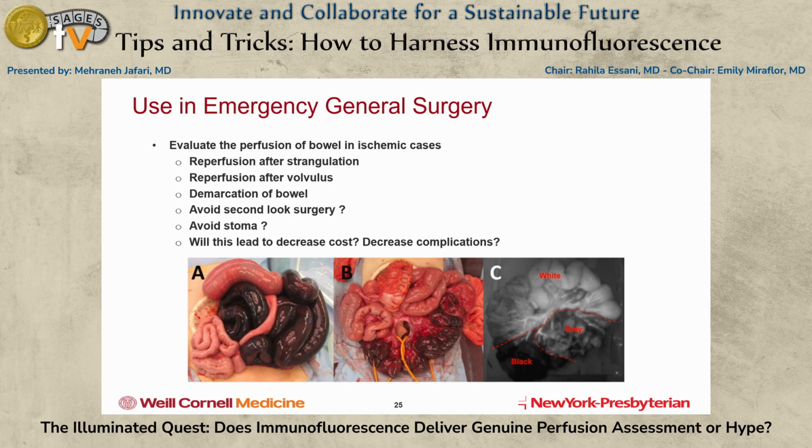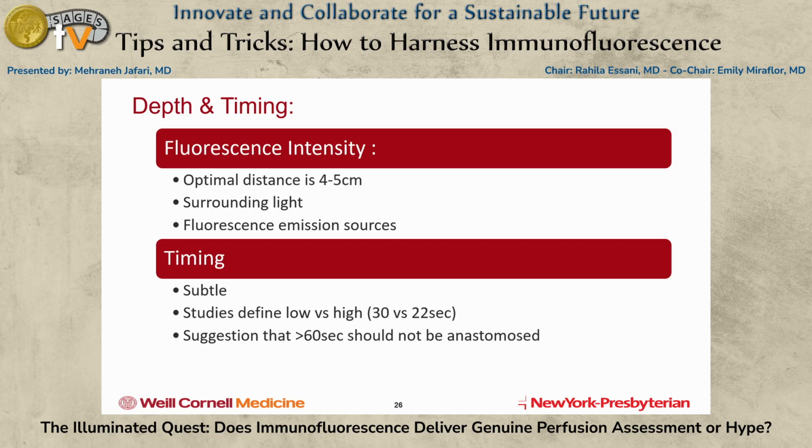Is this a type of technology, especially as we move from just subjective qualification to quantification, where one day we can point it, know it's going to take us oxygenation, and tell us whether it's going to live or not, so we avoid second look surgeries for people who are potentially headed for that? Can we avoid stomas in a subset of patients because perhaps that surgeon doesn't do as much colorectal, et cetera? And will that eventually lead to decreased costs and decreased complications, which I think is the most important thing we have to ask about ICG? We've been so far focusing on anastomotic leak alone without looking at the consequences and cost of the leak itself.